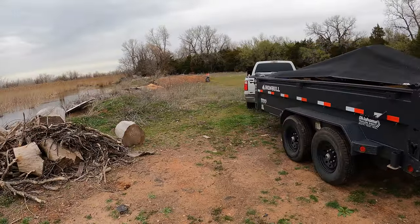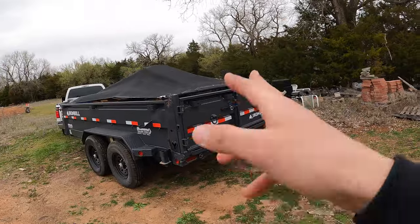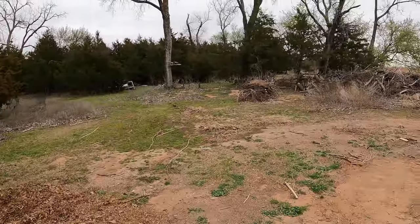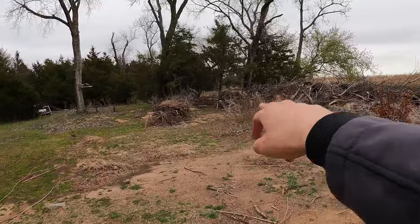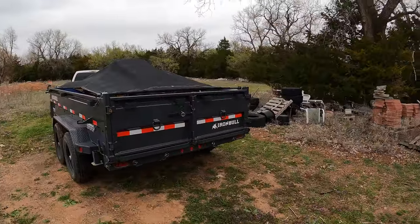All right, guys, so we are at my buddy's land, where if the dump's closed or I just have a little bit of stuff, he'll let me dump over here, and yeah, I'm just gonna back up right over here with all this other wood and get it dumped. But first, we're gonna unload the mower, so let's do that.